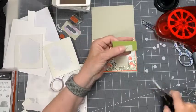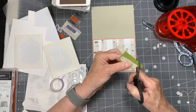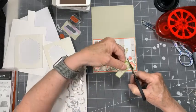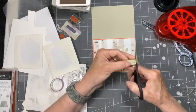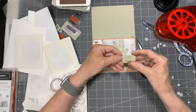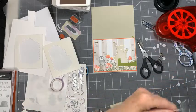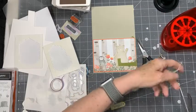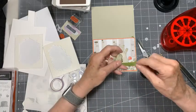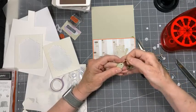I'm going to take my scissors and I'm just going to fussy cut that a little bit. Doesn't have to be perfect. I'm not perfect, so it doesn't have to be perfect. See what I've done there? And now I've left myself room underneath to get my little piece of stuff. I can fold that back a little. I can still tuck in my piece of twine.